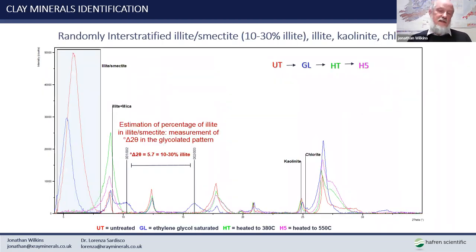Now, I said I wasn't going to give you equations. This is the sort of thing that I tend to look at every day. It is a stacked up set of diffraction experiments in different colors. You can see Lorenza has labeled these here. She has put the UT, the air dried or untreated sample on the diagram in red.